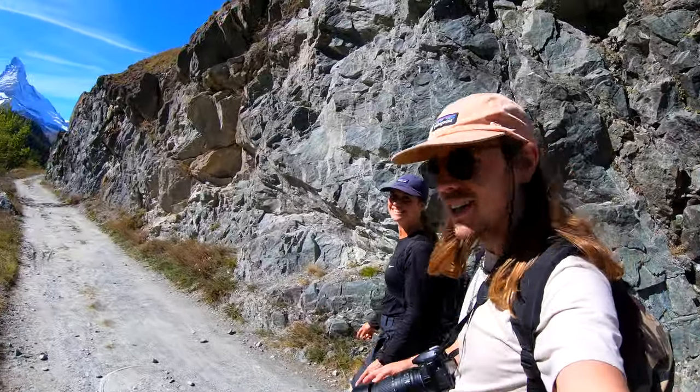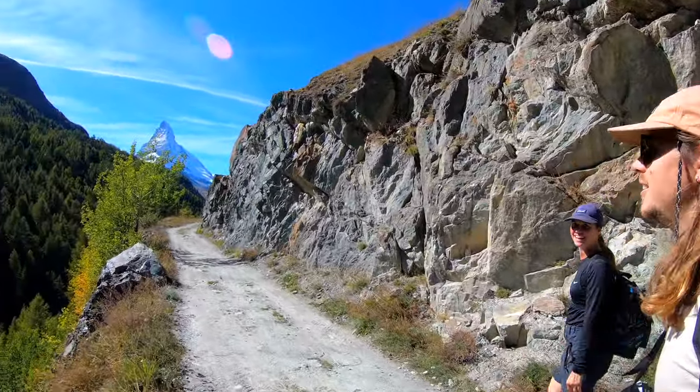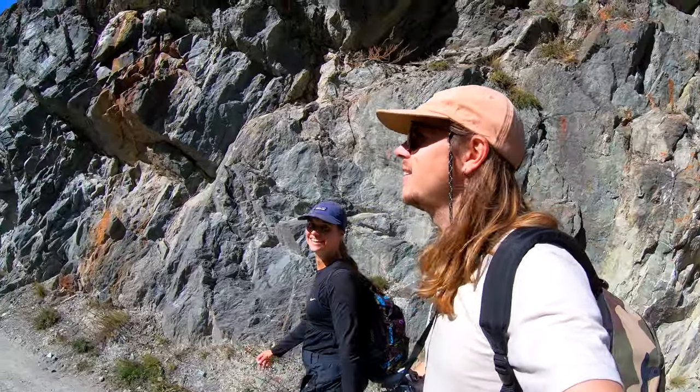One more lake to go. And we've still got the crazy Matterhorn views in the background. The backdrop for this entire hike. Star of the show.